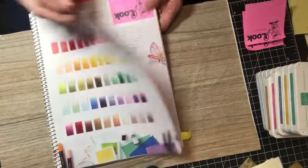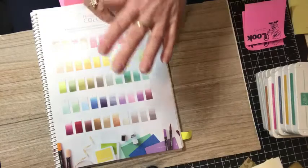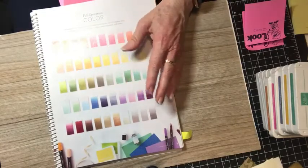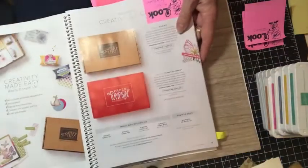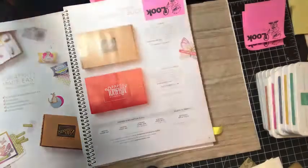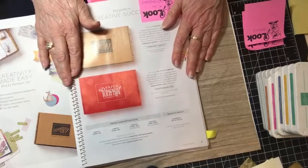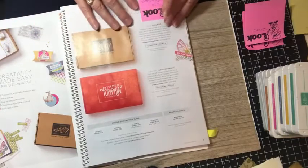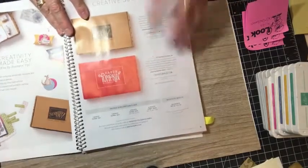So one of the things I love about Stampin' Up is everything coordinates. The paper, the ink, the dyes and the stamps. I mean, I love that the papers and the inks coordinate. I used to go to different craft stores, and I would pick out paper that I loved, and then I would pick out ink that I loved, and I'd get home and I'm going, how am I going to make this work, you know? And I think that's one of the reasons I really love Stampin' Up, is because everything coordinates.